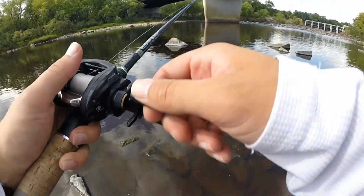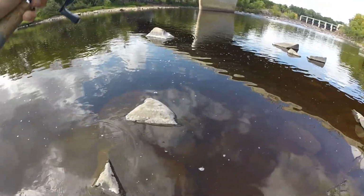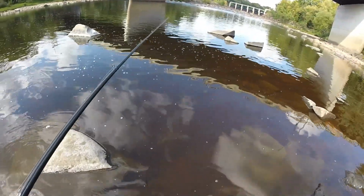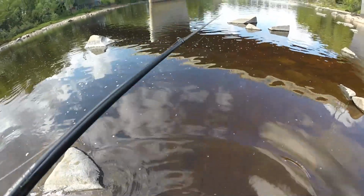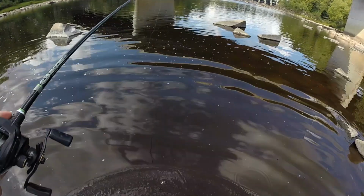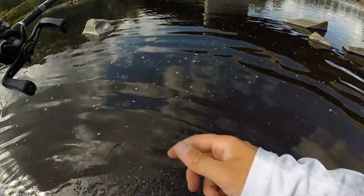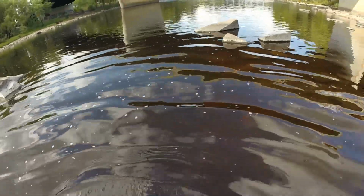I got bit again in that same area. I stopped throwing in there because I wanted to try some different areas. I don't really want to blow out the area either, but if I can just get in there and get my snag out real quick. Oh yeah, that's cold.